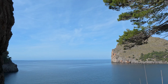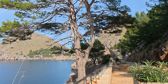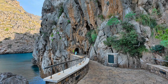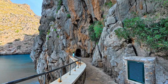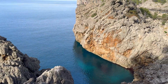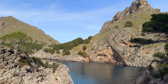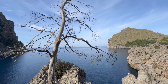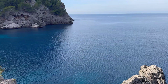After lunch, we are now making our way to the highlight of Sa Calobra, Torrent de Pareis. To reach this breathtaking spot, we'll take a short yet scenic coastal walk that leads us through a narrow tunnel, opening up to one of Mallorca's most stunning natural wonders. And the journey itself? Absolutely spectacular. As we walk, take a moment to soak in the incredible views of rugged cliffs, crystal clear waters, and the raw beauty of this coastal paradise.